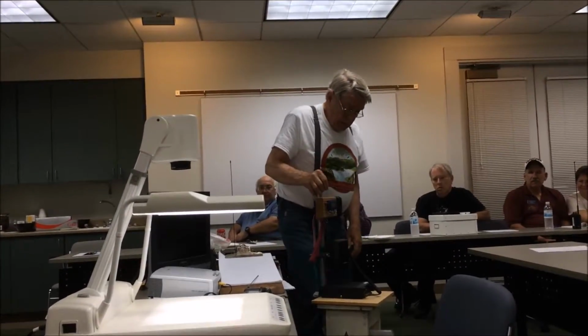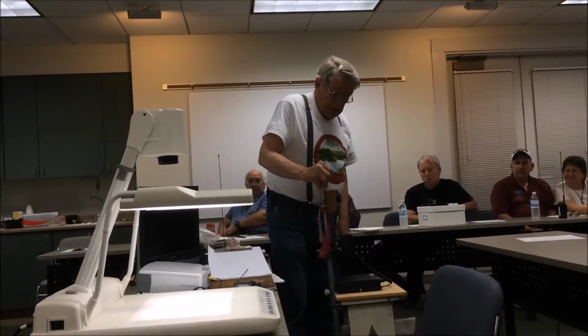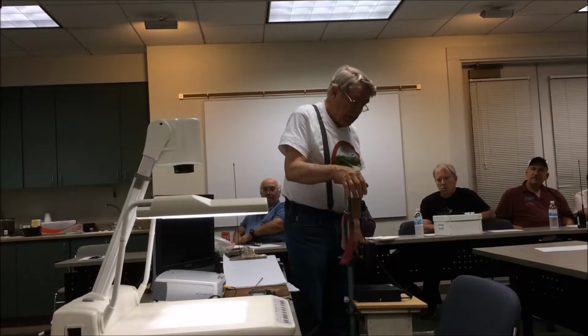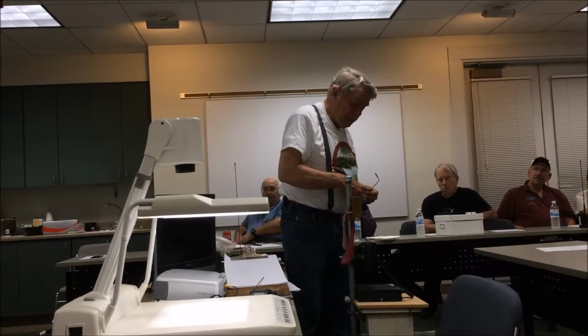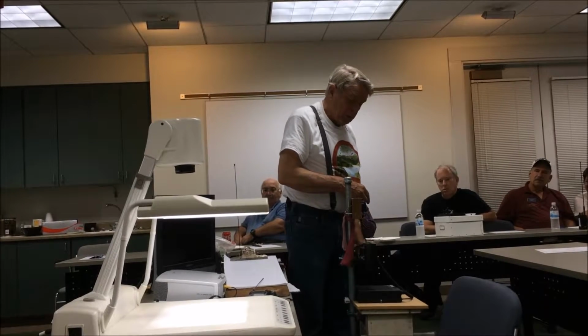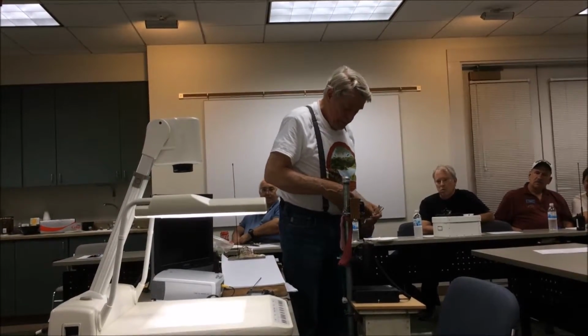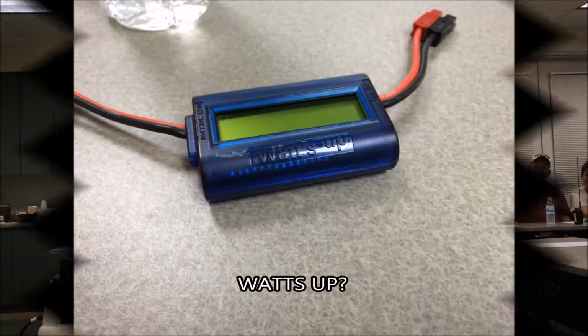And I have a device called a Watts Up, which is a voltmeter, amp meter, watt meter combination. It flips back and forth between all those values, and it's mainly there for keeping track of my battery voltage. If my battery voltage goes down too far, then I either stop transmitting or I go someplace else.